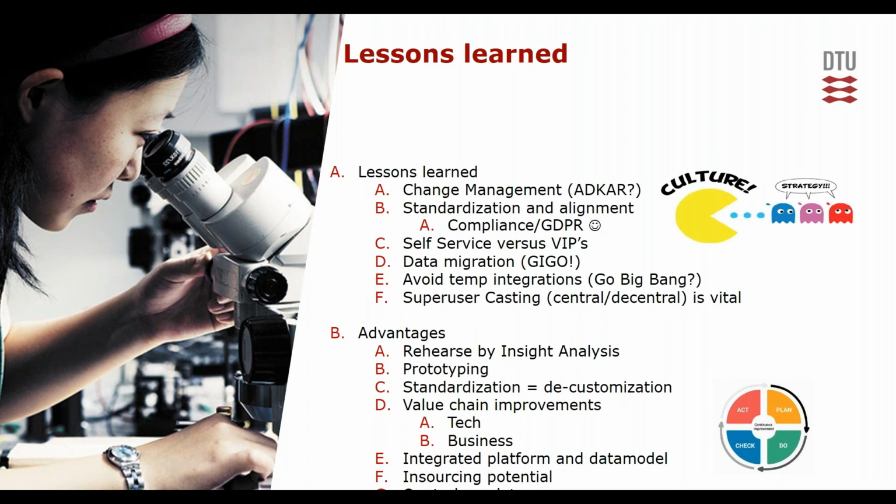Then we have the data migration, garbage in, garbage out. I can't say it more directly like that. You need to look into your data. Temporary integrations, go big bang, as I've been talking about already. And then the super user casting.